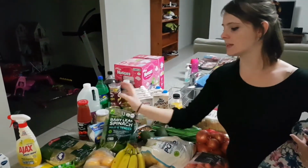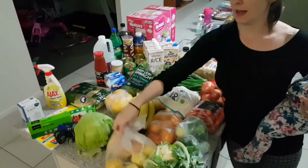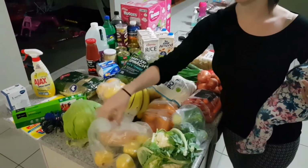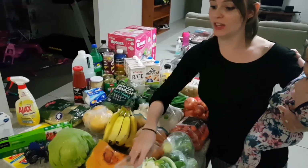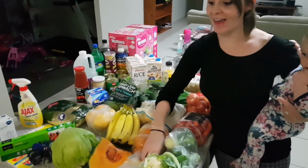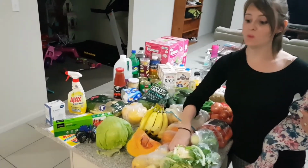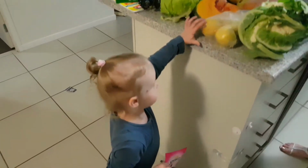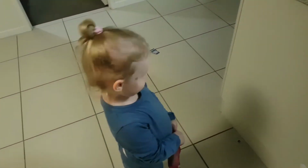Spinach leaves, got some navel oranges, lettuce, lemons, because I've been craving lemon water. Yum, Mum. I love lemon. You love lemon water? Okay. With pasta and with avocado mix. Yeah, you like pasta and chicken and with lemon. Yeah, that sounds like a good idea. Maybe we can have that for dinner again.